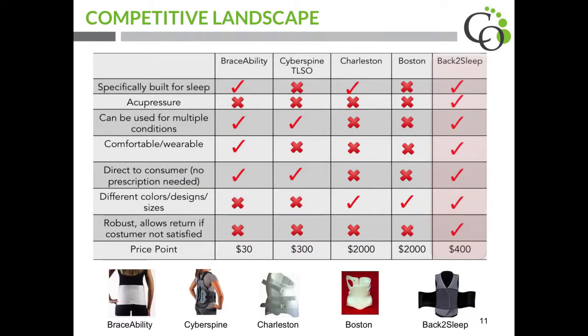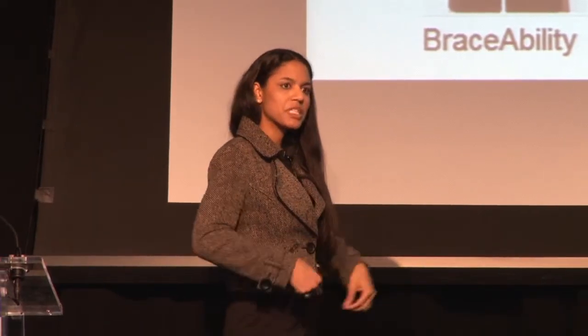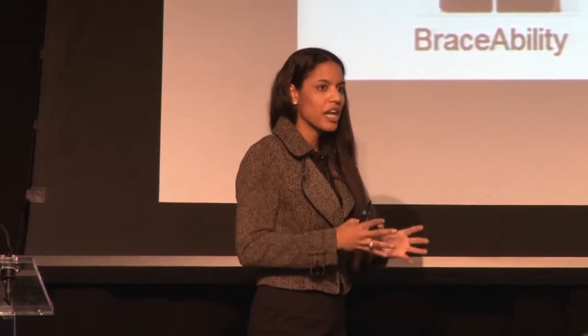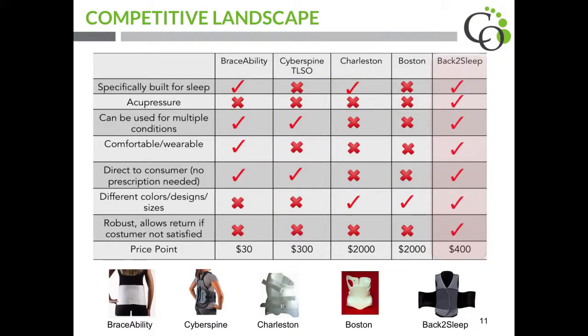Now moving on, looking at the competitive landscape, we have Back to Sleep in the right-hand corner, comparing it to what's out there. It's the only product that's designed specifically for sleep, has components of acupressure, is comfortable, and it's also just a holistic approach to back pain. The braces that are out there are designed for specific areas of the back, for example the lumbar spine, or for scoliosis, or for posture. This is just a holistic treatment for chronic back pain designed specifically for sleep. And the price point at $400 actually seems high, but in the competitive landscape, it's actually reasonably priced.